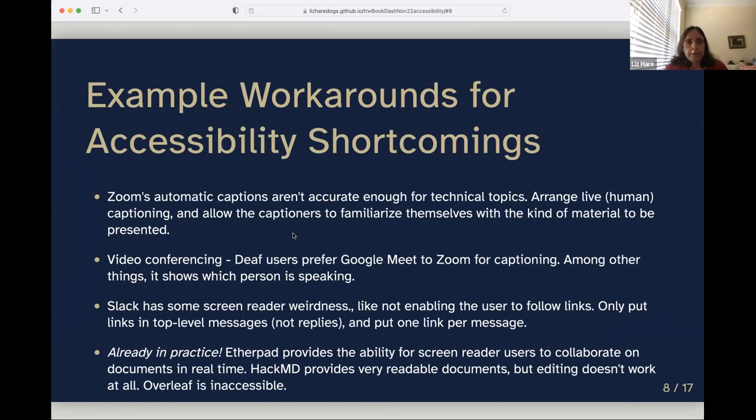So some of these tools that we use have accessibility shortcomings, and here are some examples of workarounds. Zoom's automatic captions, you may be watching them now. It would probably be okay for the talk I'm giving right now, but if there is a lot of technical stuff, a lot of talking about code and package names and function names and things like that, it's just not going to be accurate enough for a deaf person to really be able to learn and follow along.